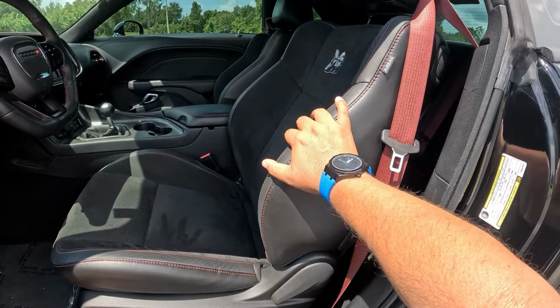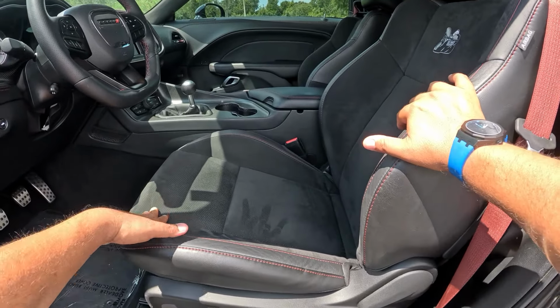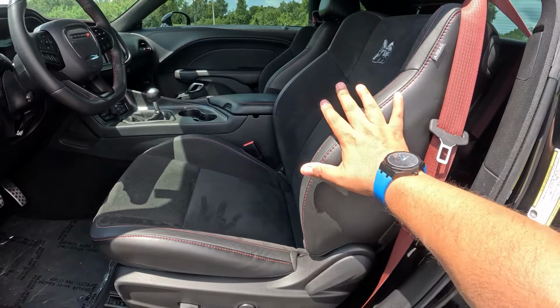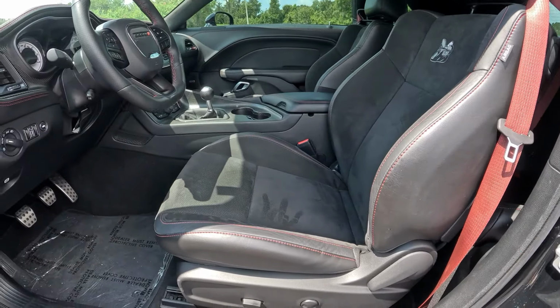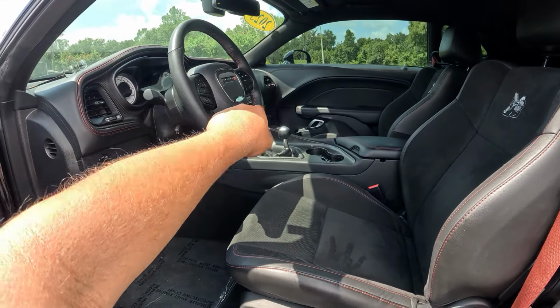with the red contrast stitching. As you can see there, these are cool and heated, which is awesome to have, especially here in Florida. And I really appreciate the Alcantara here in Florida, because it does get pretty hot, and you can tell this is just burning here. We're about 95 degrees right now, and you can tell just how good this feels when you touch it, even in hot weather. Leather covered steering wheel, also with the red stitching.